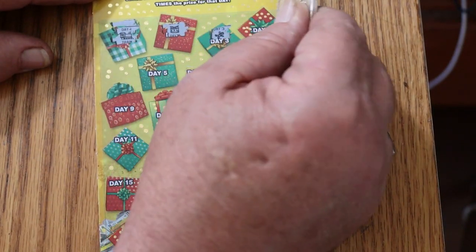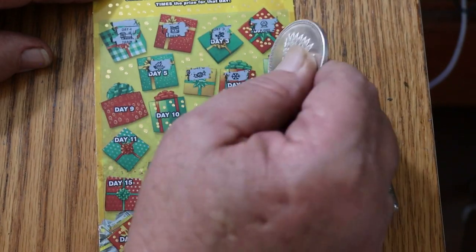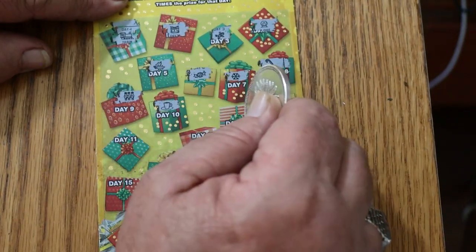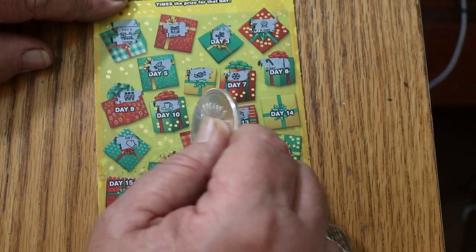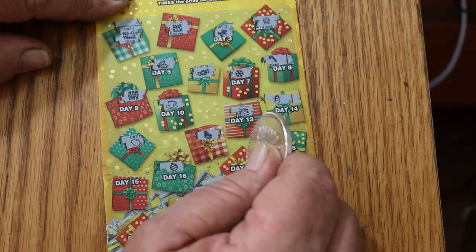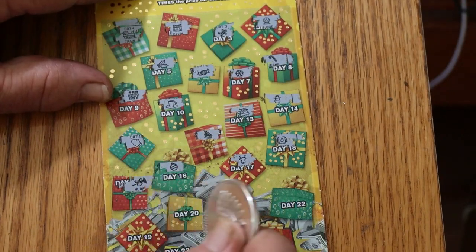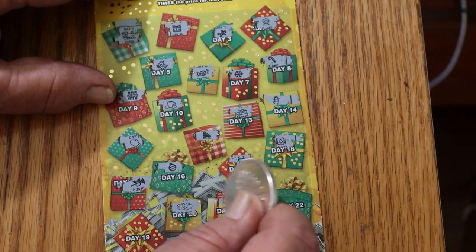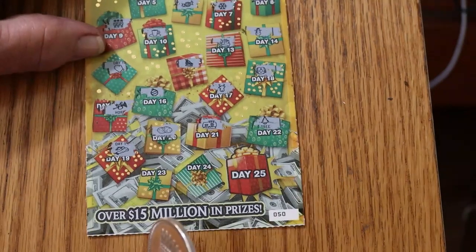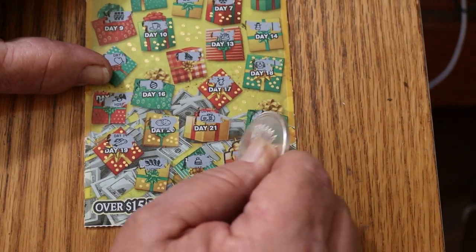Trains and drums and cookies and snow globes. Leafs. Something else I don't recognize. A snowflake. Candy cane. Nothing. Nothing. No. No. No. No, sir. Horns. Cookies. Cabins. Trees. Scarf. And light bulbs, a hat, and a couple bells.